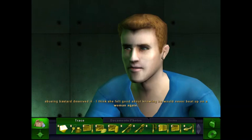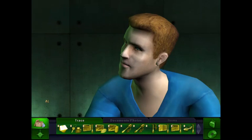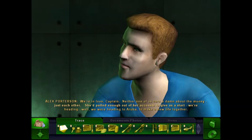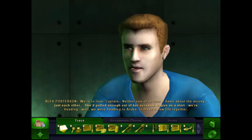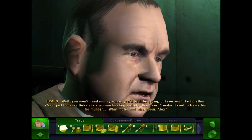So what was the plan? After you fooled the world into accepting Carrie's death. We're in love, Captain. Neither one of us care a damn about the money, just each other. She'd pulled enough out of her accounts to give us a start. We were heading to Aruba to make a new life together. Well, you won't need money where you'll be going, and you won't be together. You see, just because Dubois is a woman-beating asshole, that doesn't make it cool to frame him for murder. What motel and what room, Alex?